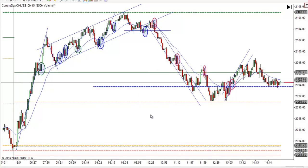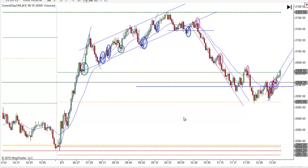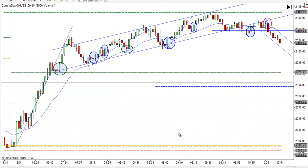So understand that, and make sure you understand that a trap is not a trap if it doesn't fool anybody. So that's the key to it, and it's the context of where it's at and whether or not you really think anybody got trapped or not.